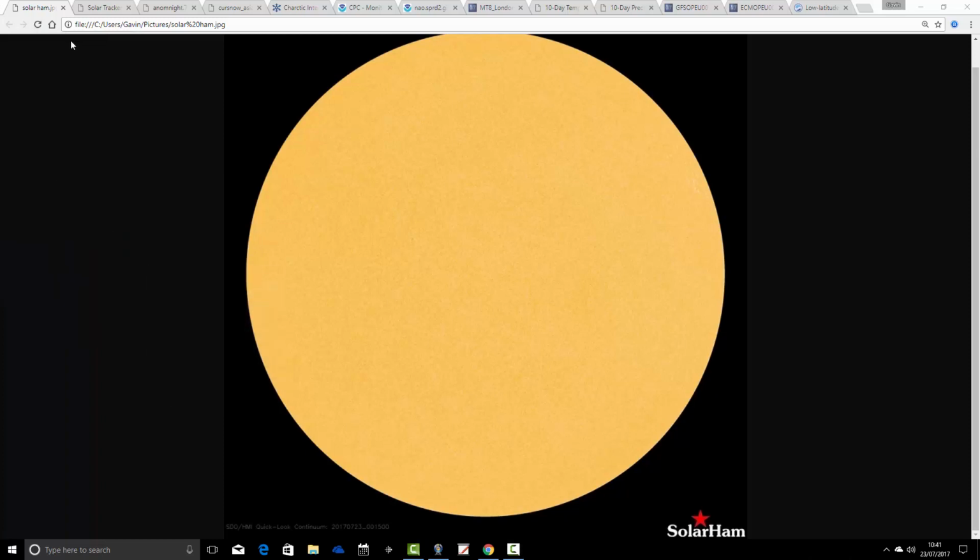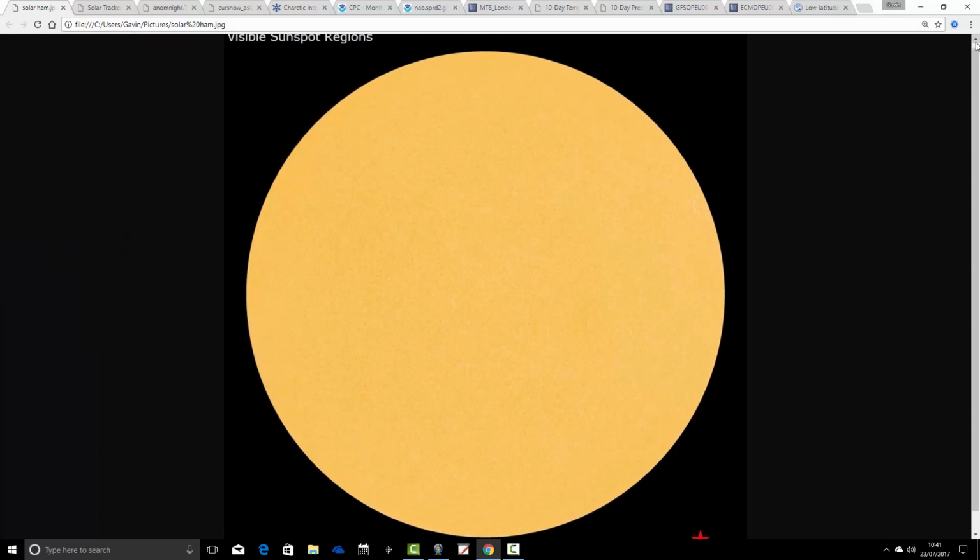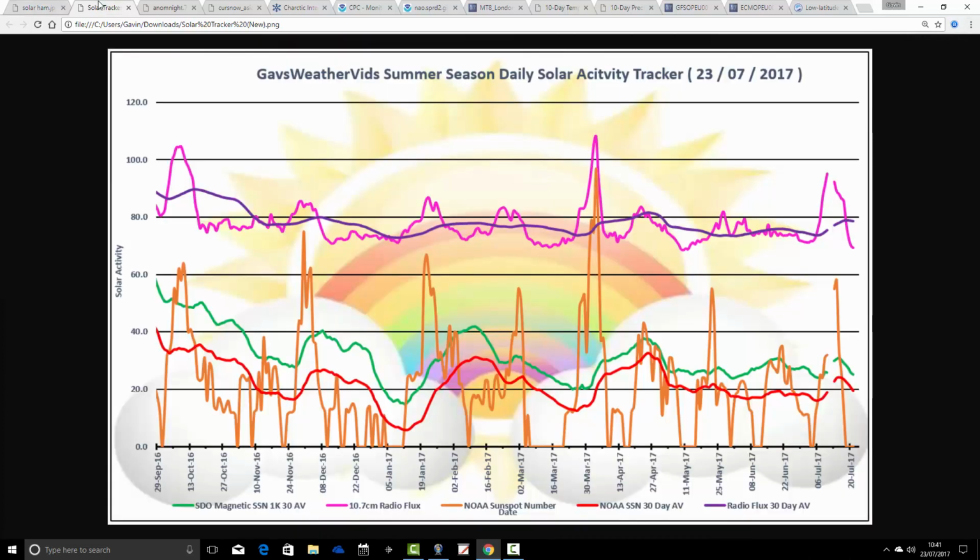This is the solar disk on our side of the disk today from solarhound.net, and we are spotless today. In fact, we are having a bit of a run of spotlessness on the sun over the past few days, so we haven't got any sunspots on the solar disk today. This is the GWV Summer Season Daily Solar Activity Tracker from our friend James Ackrill, who has sent this through to us this morning, this very latest.